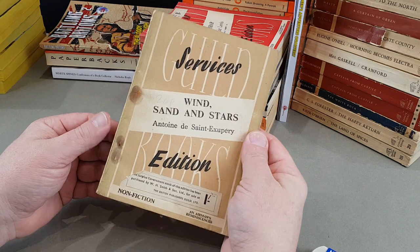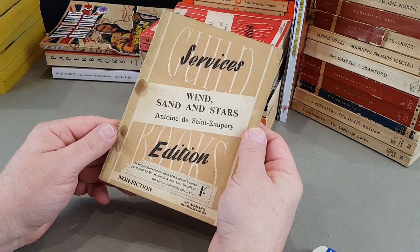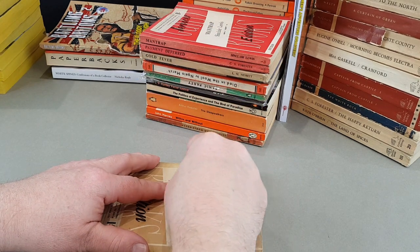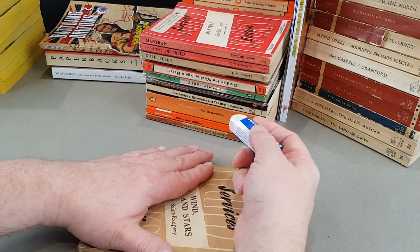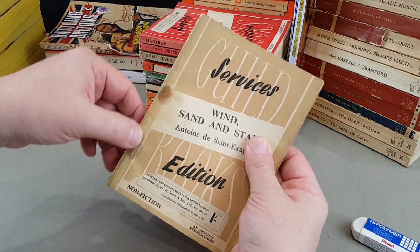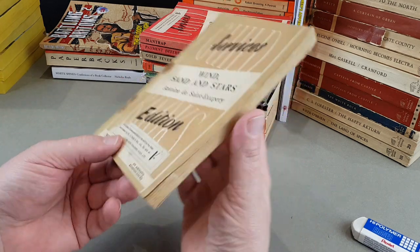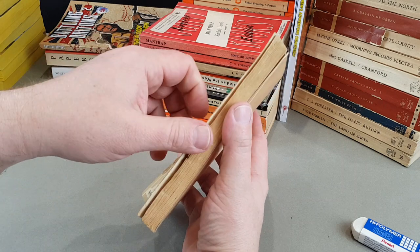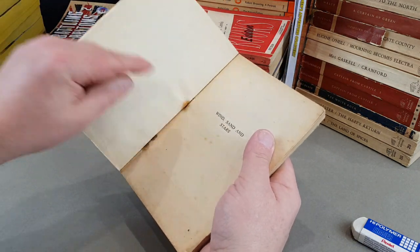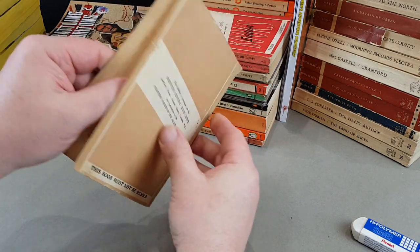This is nice. Wind, Sand and Stars, Antoine de Saint-Exupéry. 20p on the front. Let's get that off first of all. Now these, you see that staining, it's like someone spilt their gravy on it. That's the staples coming through. Now the staples have rusted and they're coming through. So compared to the last one, this is in much, much worse condition.